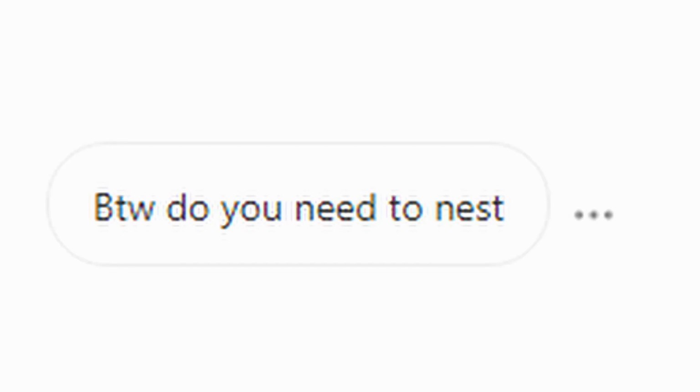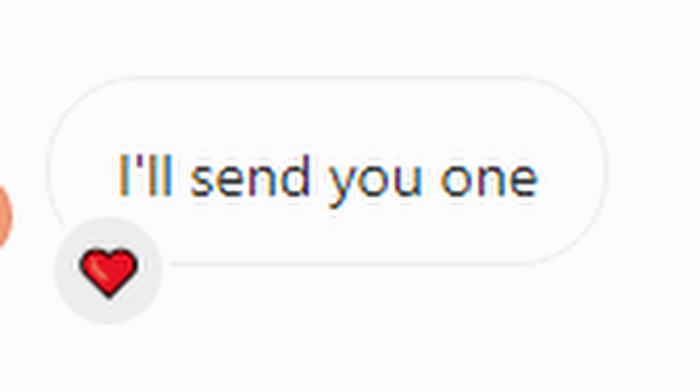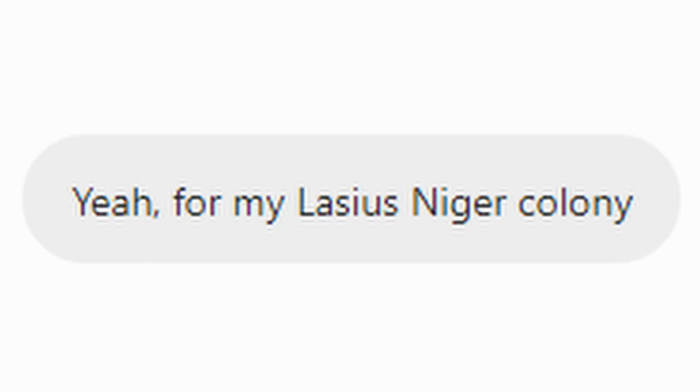By the way, do you need a nest? I'll send you one. Yeah, for my Lasius niger colony. Both products are new and untested, so that's going to be something. Both products? He's sending me two. No way. No way, no way. No way.